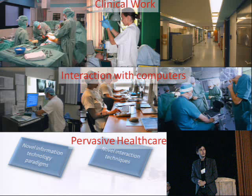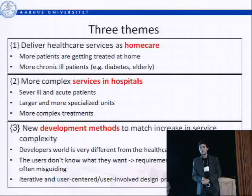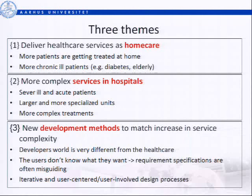So I've summarized three main movements. Many of them have been covered during the conference. The first one we'll see is home care. We'll see that more and more people are being treated at home, and more and more chronically ill patients being treated at home.